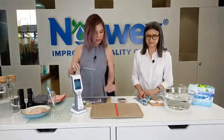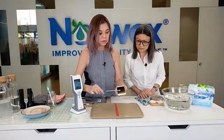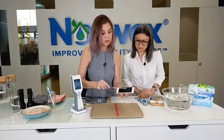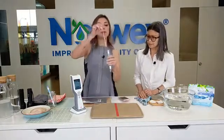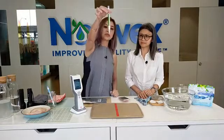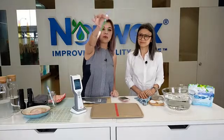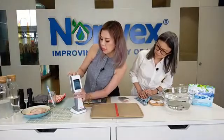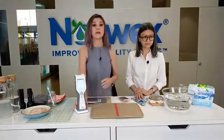So I'm going to swab the same surface area like just now, and this way. And I'm going to put it into the test tube, press it down so that it gets into the luciferin and luciferase. I'm going to shake it for 10 seconds. 1, 2, 3, 4, 5, 6, 7, 8, 9, 10. And the machine is on. Put it in. Start. And let's wait for it.